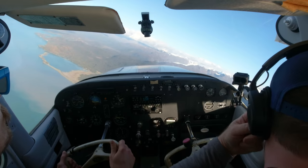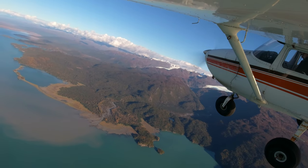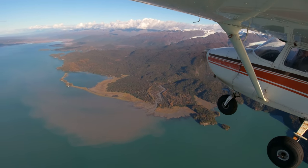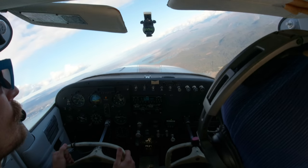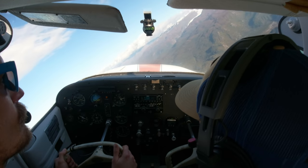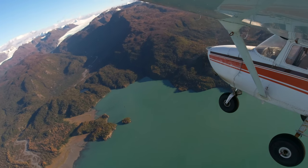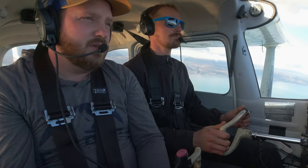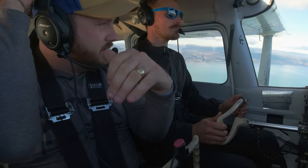Okay, now roll your wings level. Gotta use a little more rudder on that one. Now aim for this glacier over here. Good, yep, good, back pressure, good. And nice, that forward pressure as you're coming around, good. You're counteracting for all those things in your attitude flying. I think you're getting used to that.